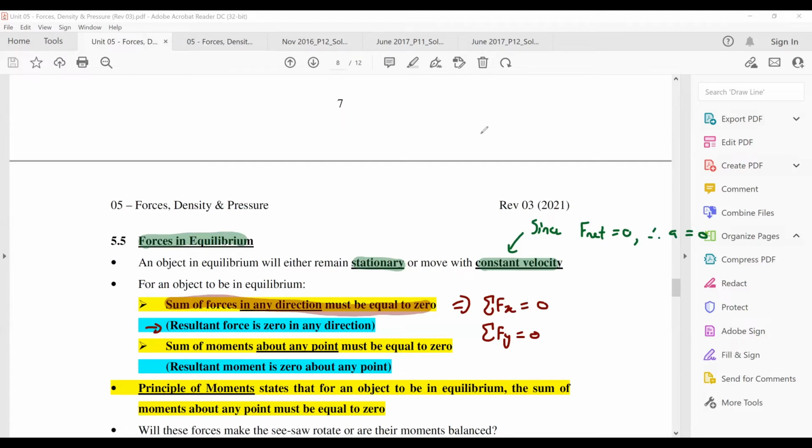The second criteria for an object to be in equilibrium is that the sum of moments about any point must be equal to zero. So no matter which point you pick, the sum of moments will be zero. The sum of moments will be equal to zero at any point. You could be given an object with points A, B, C, D, and E. If we tell you that the forces are in equilibrium, no matter which pivot you pick, A, B, C, D, E, it will always be equal to zero. Worded another way, the resultant moment is zero about any point.